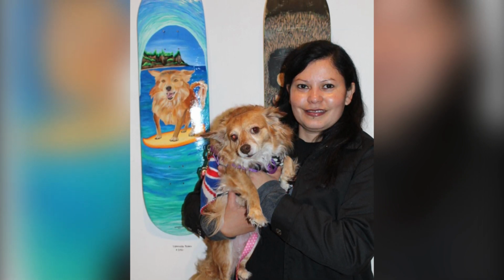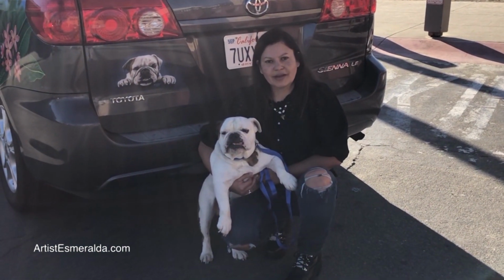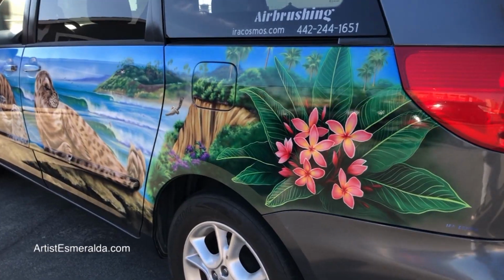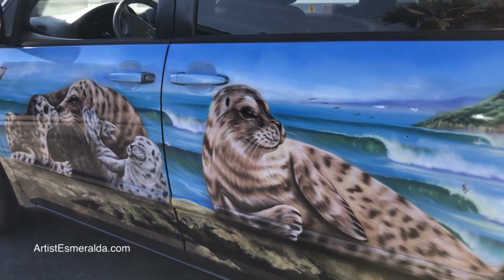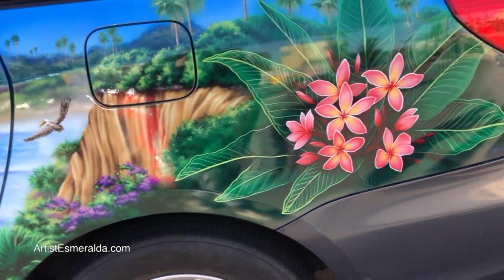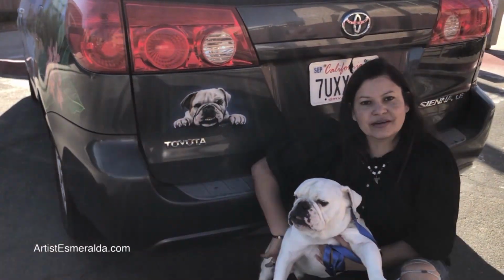Hi, my name is artist Esmeralda Robles. I grew up on the beach. I'm an ocean lover, animal lover, dog lover, and today I'm going to show you my artwork. This is my dog Picasso, and this is Picasso's surf van. This side was airbrushed by a very talented Ukrainian artist named Ira Cosmos. This used to be her car, but I loved it so much that I bought it off of her. Afterwards, I was super excited because she taught me how to airbrush my own dog onto my own car, and Picasso loves it.